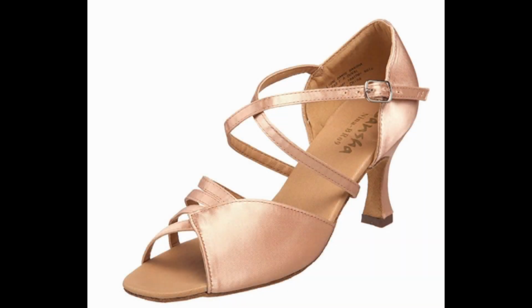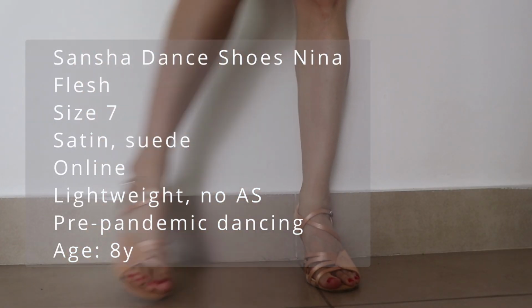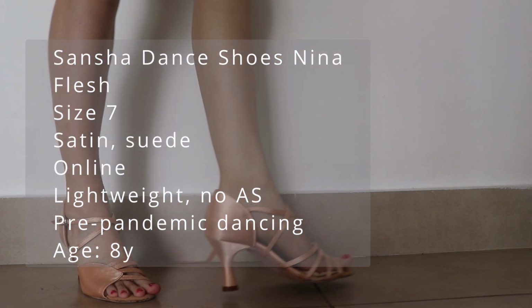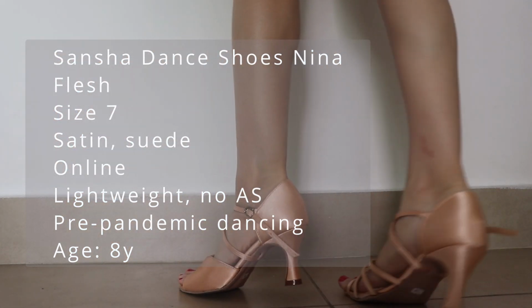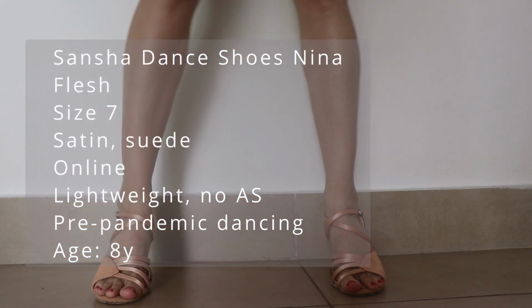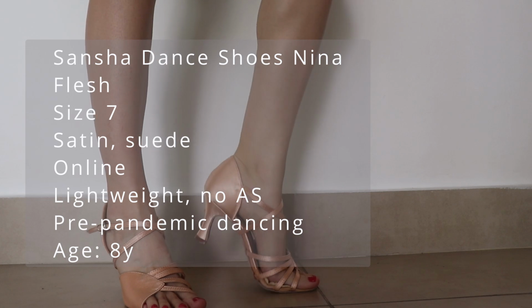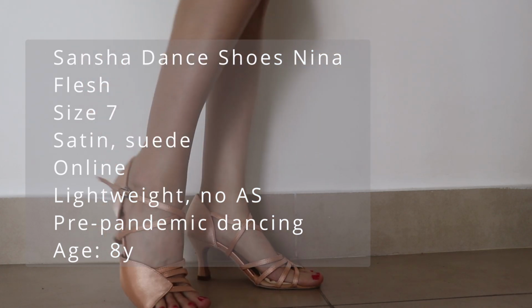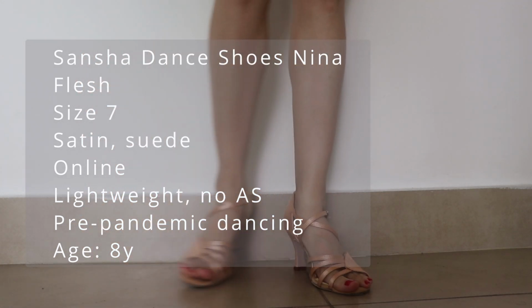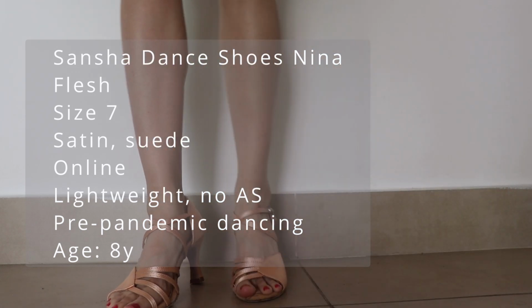Now let's continue with this pair. It's the Sansha dance shoes, the Nina model in color flesh. The size is 7. The material is satin and suede. I bought them online, of course. The material is very lightweight and they don't provide arch support, but they are very bendy, obviously, for dancing. And I bought them for my pre-pandemic dancing activities because I wanted to dance more, but that didn't really happen.